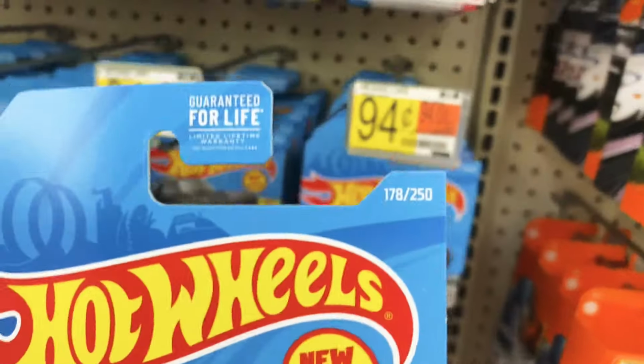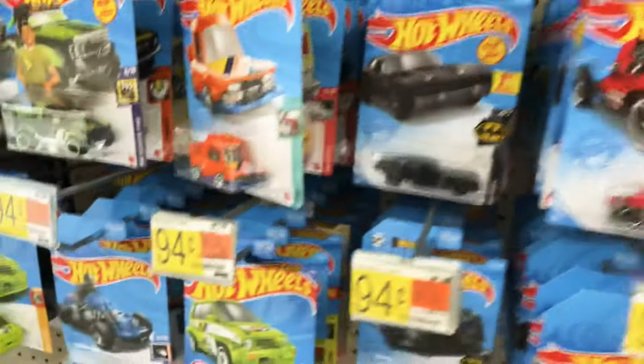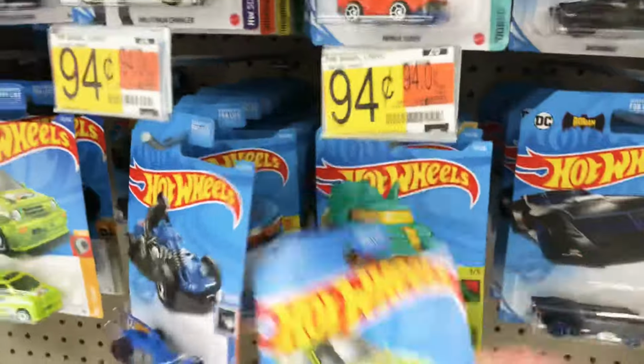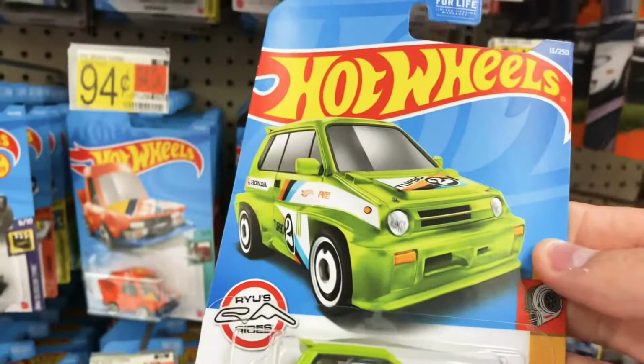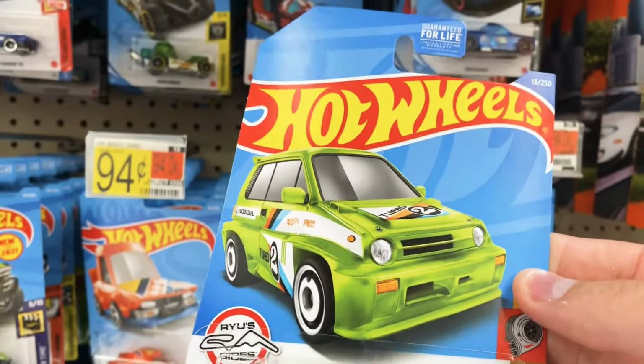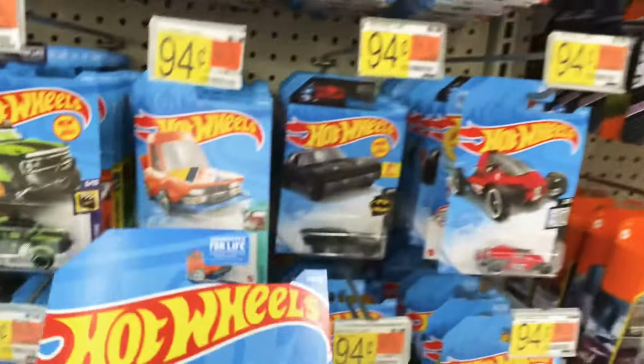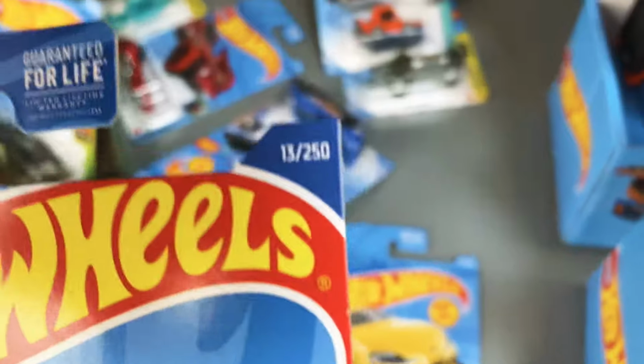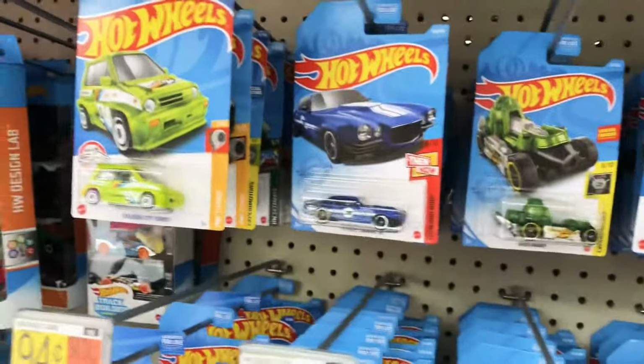See that, and then see the band on these right there. Pretty sure that is 2022. That's a Ryu Asada, I think, car. That's cute as well. But it's weird, they have the blue band on the top, kind of like we saw last year. Anyways, let me show you my loot so far.